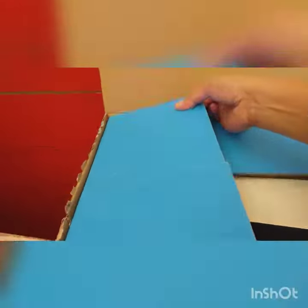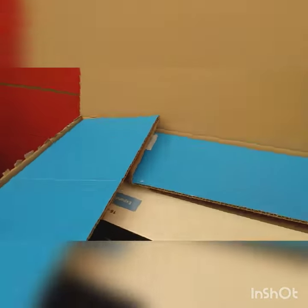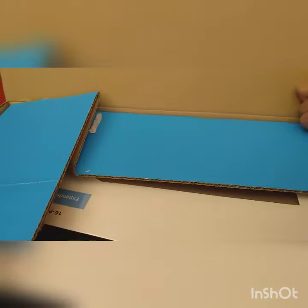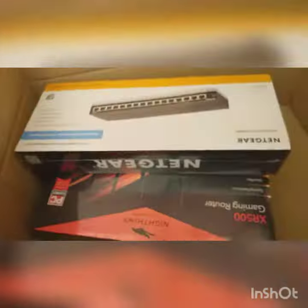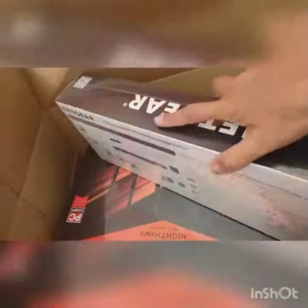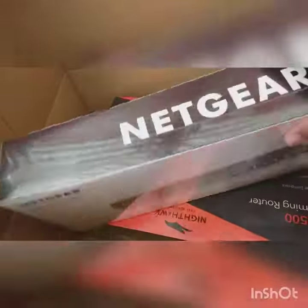Super super kapal po yung kasi sinisiguro na yung laman is hindi masira. Yun naman talaga. So, ang laman ng box is tada! Ito po yung bagong Netgear ngayon, guys.